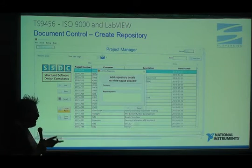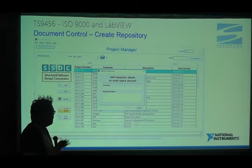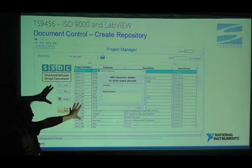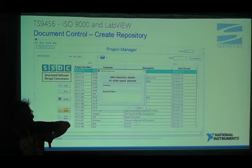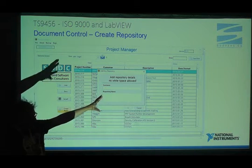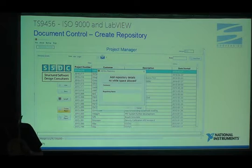The other thing about these repositories is you want to be backing them up. I'll show you that in a minute. But this fulfills another requirement, which is again document control. It keeps the actual repository outside of your building, which is an important thing.